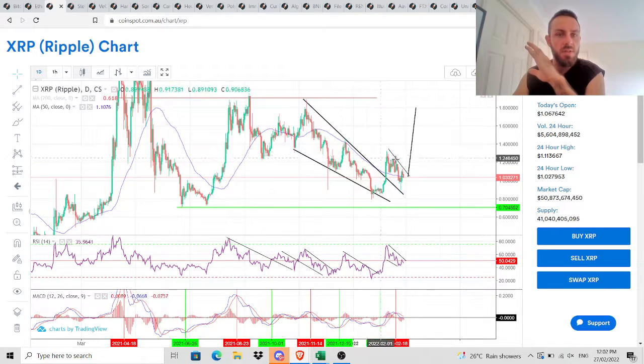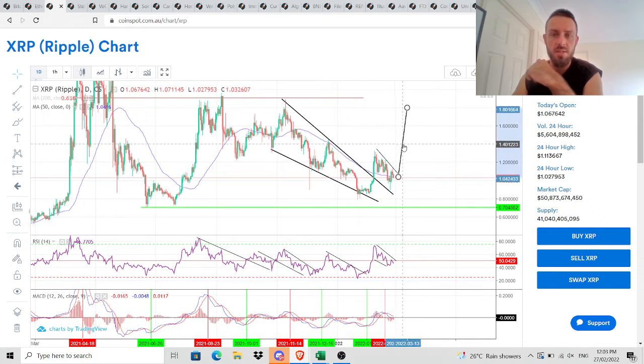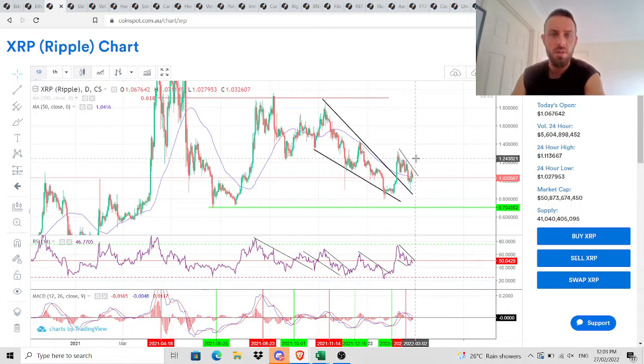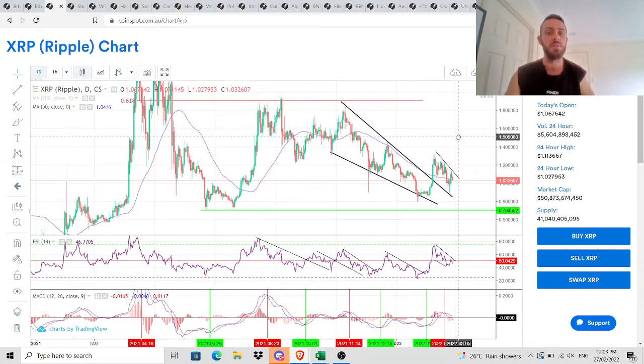Now we're in the middle of this range. This range has been going on for a while now. But on the RSI, we're starting to make higher highs and higher lows after getting bullish divergence. So it's interesting. It'll be interesting to see what happens next. I'm certainly not panic selling any XRP. That is for investment purposes only.